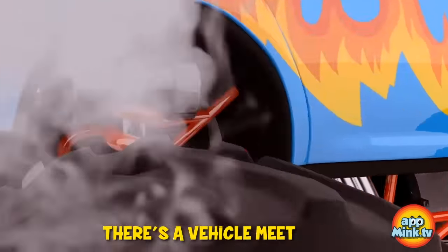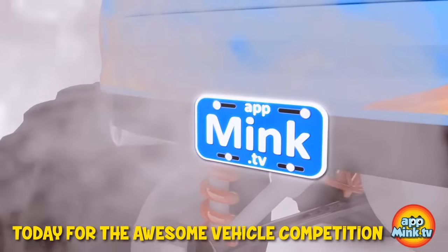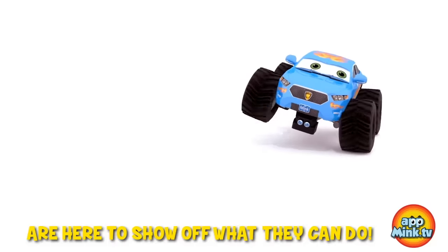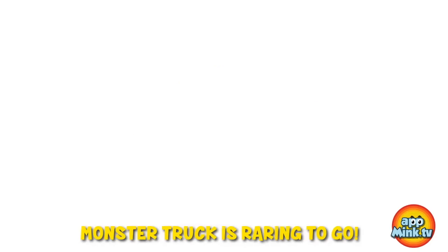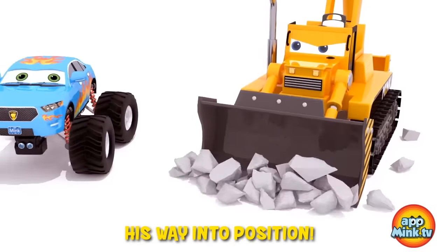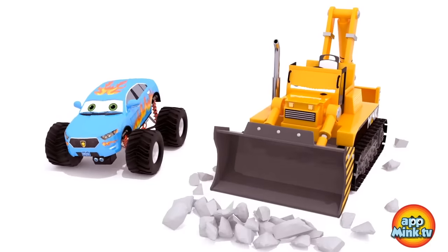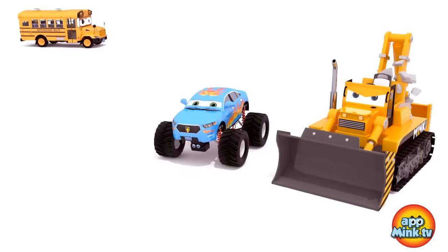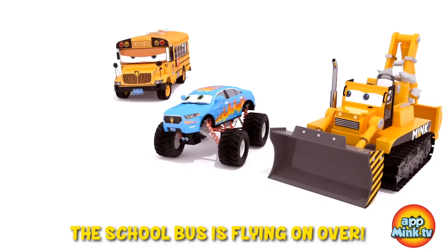There's a vehicle meet today for the awesome vehicle competition, and some of the vehicles from appMink are here to show off what they can do. Monster Truck is raring to go. Digger is pushing his way into position. What an impressive jump! The school bus is flying on over.